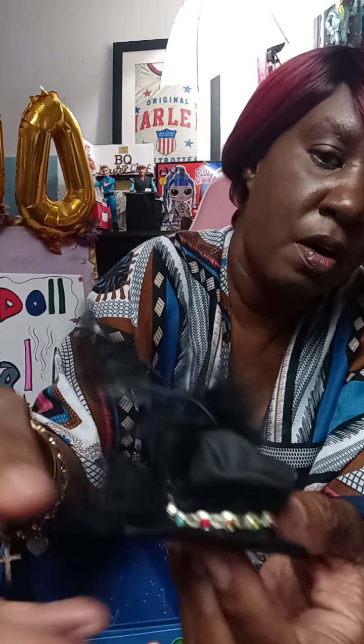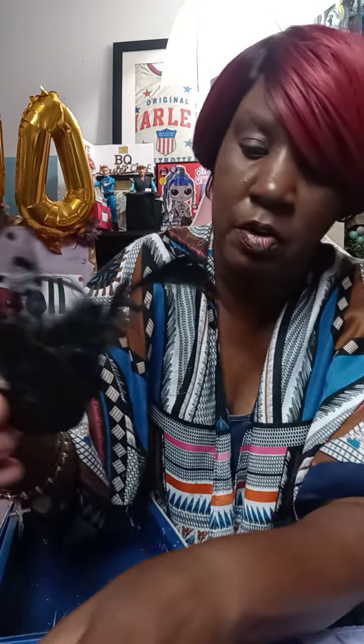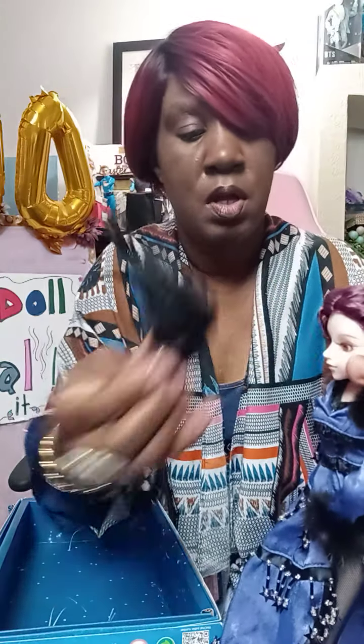And the feathers are not all like womp womp. It ain't looking like that. Then you have a little pin under there where you can put it in her hair. Now, I know she comes with a stand, so I gotta find a stand. Her hair is so beautiful. I'm gonna show you before I put the hat on.